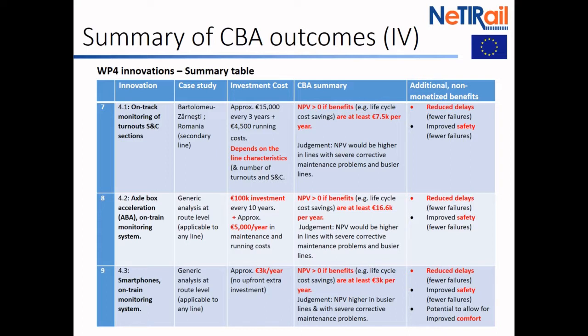And you can see, again, the most expensive one here is the ABA system, but that's also because it has a very high level of precision in detecting track problems, which, if the information is used properly and frequently, can lead to much better planning and much better operations of the tracks. But there are, of course, other innovations, for instance, the smartphone, which is much cheaper, may not be as detailed as the ABA, but could also detect some other issues, for example, related to comfort in the vibration in the tracks, and be really cheap as you probably wouldn't even have to do a CBA to realize that if you equip a train with that technology and you're able to use the information, it'll probably improve your current situation.